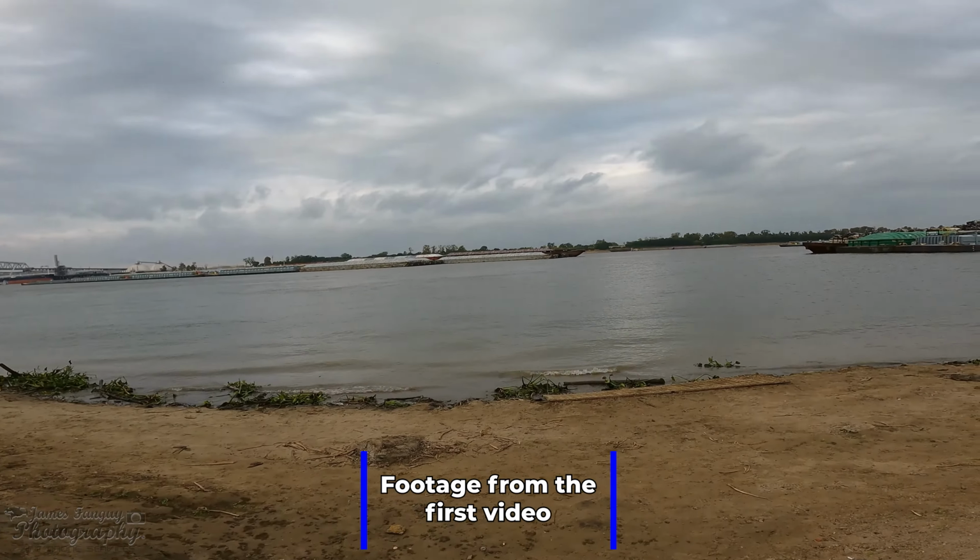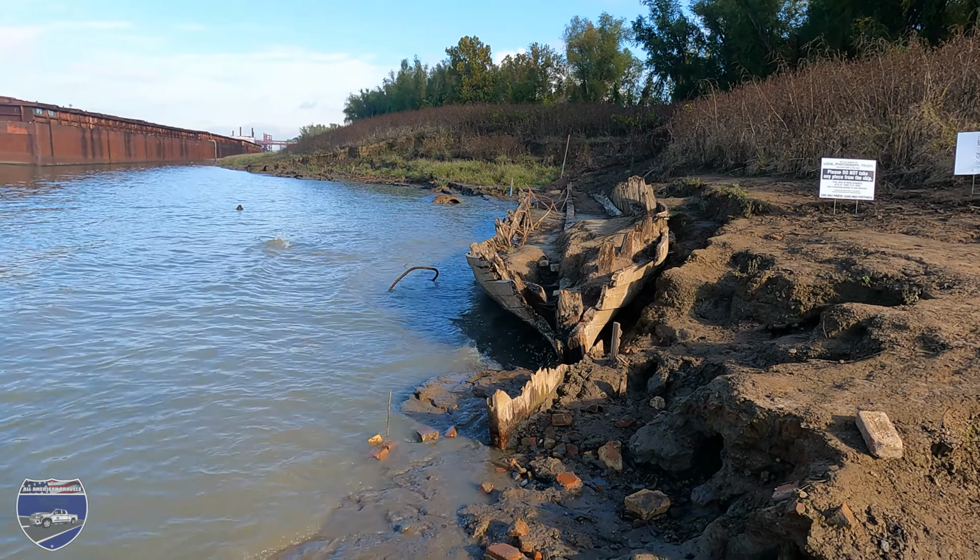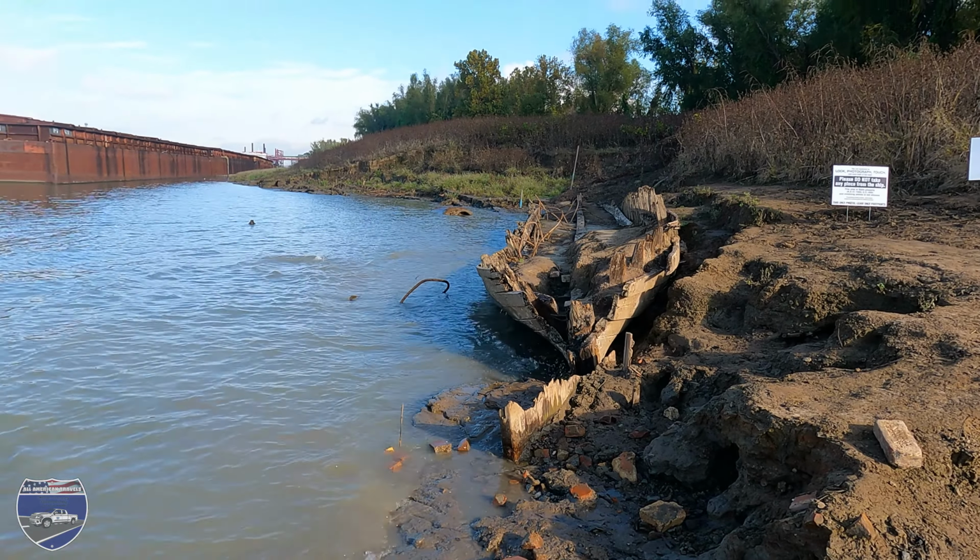Get as close as I can without sinking into the mud here. It's really, really muddy right here. I'd rather not slip into the river. And you see the boiler over there in the background is almost completely submerged. It was fully on land last time. Had a lot of comments about I did not get footage of the boiler. Sorry about that.